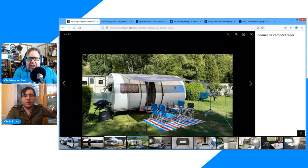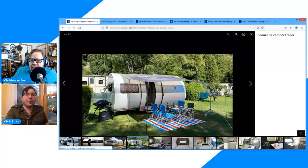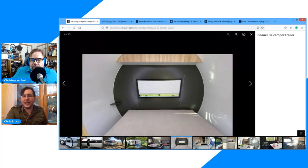And that ends up looking like a small motorhome, almost like a double wide trailer. It's incredibly roomy inside. And I think another thing that's worth mentioning is that the 3X, the single axle one, starts at 29,900 euros, which is about $35,000 US.